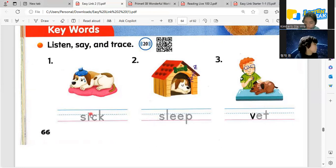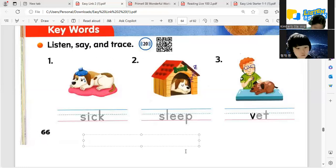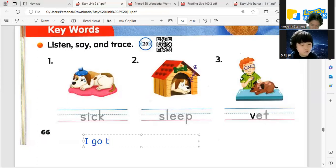Okay, so when you feel sick, it's very bad. You just want to sleep all day. Yes. If you're sick, you just want to sleep all day. But if the animal is sick, where should you go? If your pet is sick, you go to the vet. Okay, so how do you say that in a sentence? So I go to the vet.